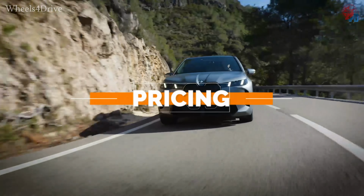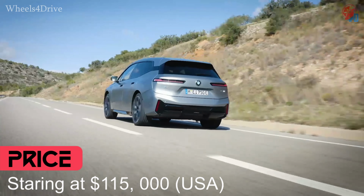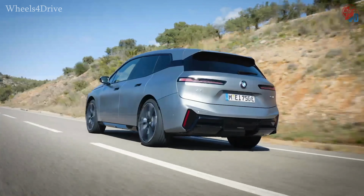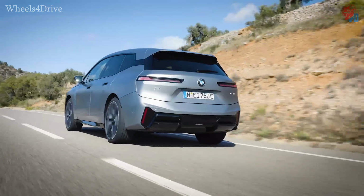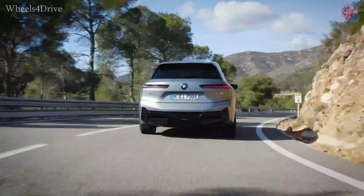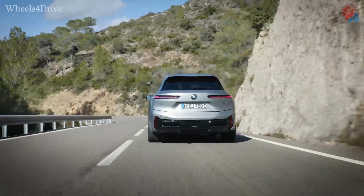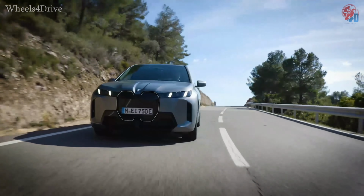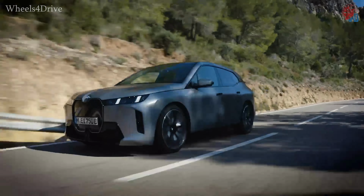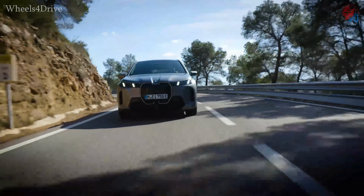Now, the elephant in the room, price. In the USA, it starts at $115,000. Loaded up with options? You're staring at $130,000 or more. The Tesla Model X costs more, but the Mercedes EQS SUV undercuts it slightly. So is it worth it? If you crave BMW's blend of sportiness and luxury, absolutely. But if you're just chasing specs, rivals might make more sense.